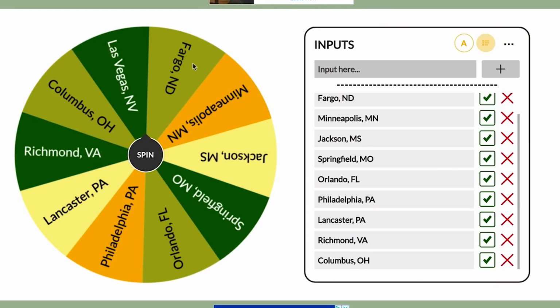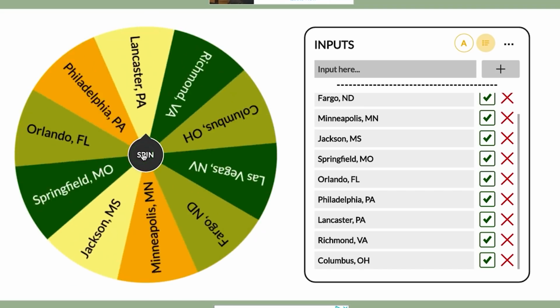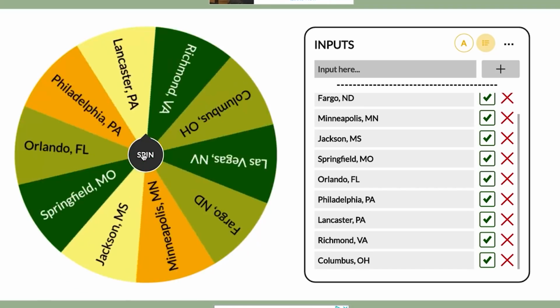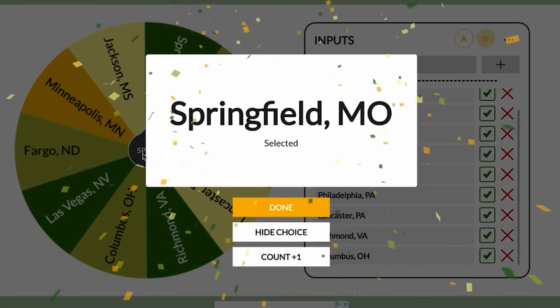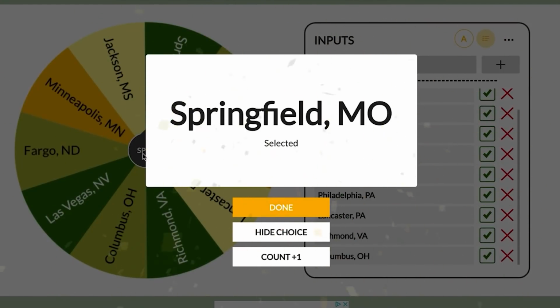Okay, I've got my picker wheel up here. We've got 10 markets chosen. I'm gonna go ahead and spin the wheel. It's going to pick a market for us. Let's see what the winner is today. Springfield, Missouri is the winner. So now I'm gonna show you how to find a distressed property for sale that we can analyze. I'm gonna show you how to crunch the numbers, and then we're gonna actually call and make the offer.